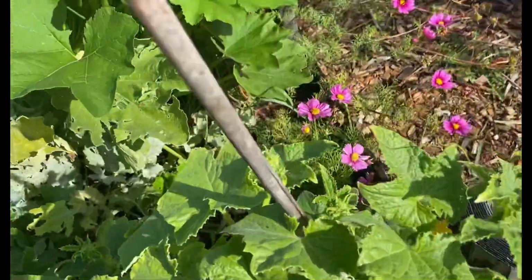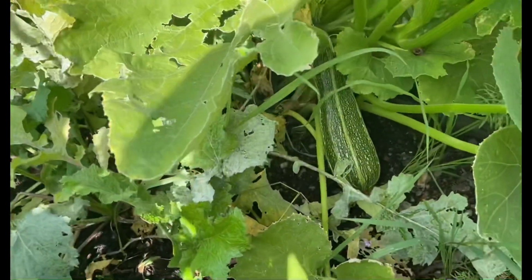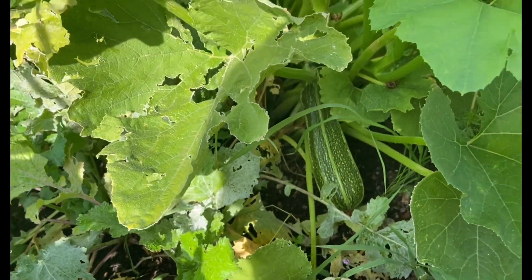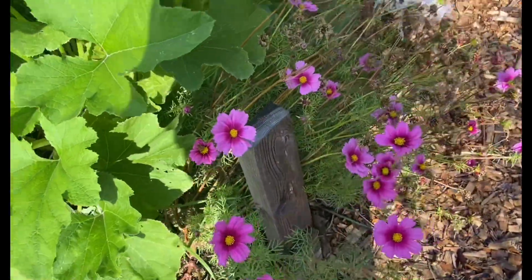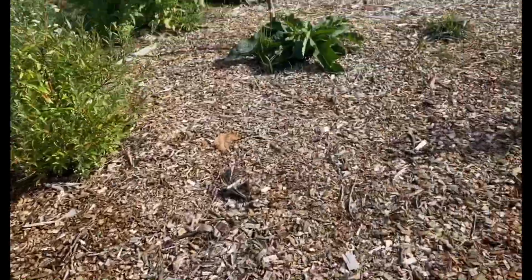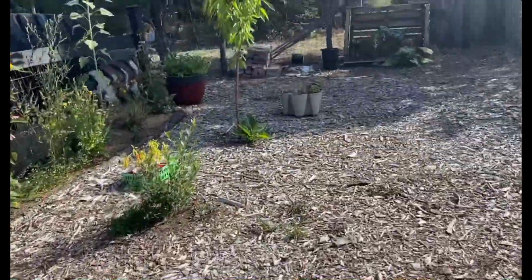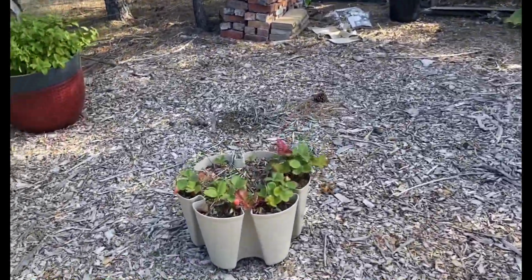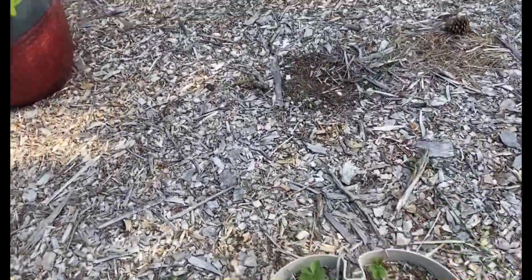I was able to give a bunch of turnips to the pigs. And then my zucchini, this is my favorite zucchini, is ready to go. And some more flowers. And then I already showed you the dead bed. Let's go over here and look up at what we've got over here. One of my many compost piles got strawberries in here.